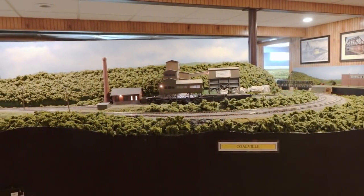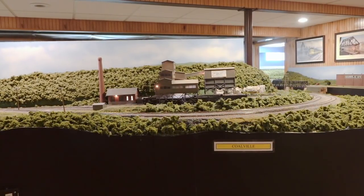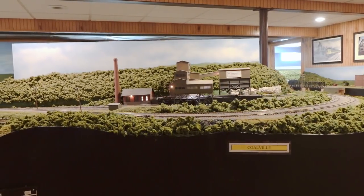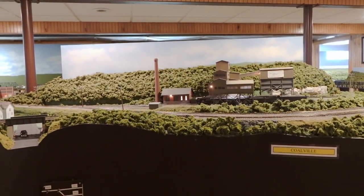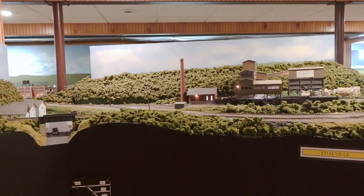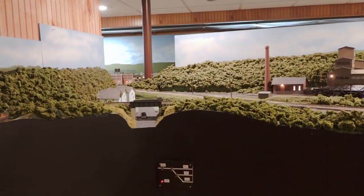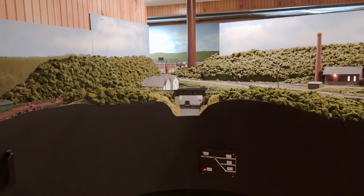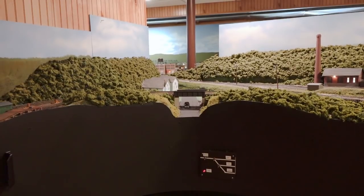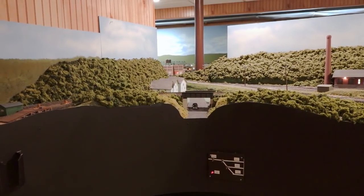So here's a view of the coal mine. What was it again? Blue Ridge Company, coal mine number 7. Number 7, got it. Number 7 and number 3, and the town's called Colville. You can see off to the left here, I'm going to be adding a small little mining town. I have some stand-in buildings in there right now. I'll probably use those small little wooden kits that they make that are one story with a little porch. But for now, those will work.